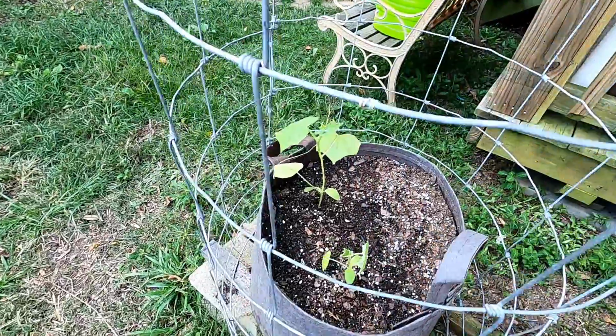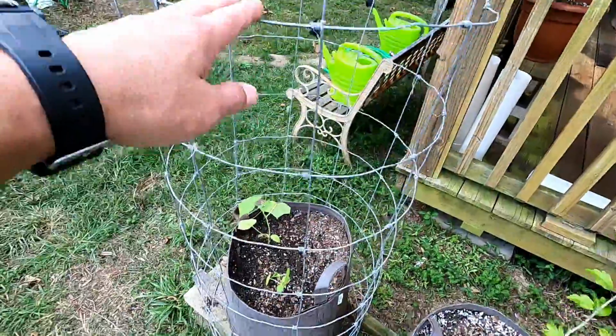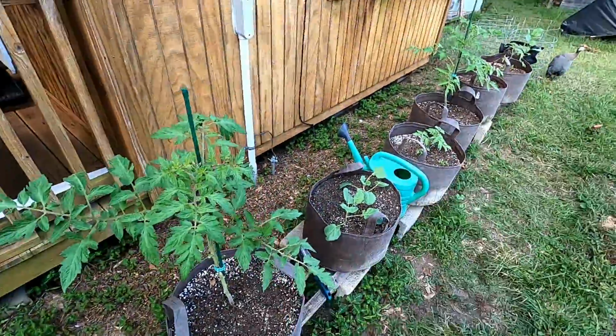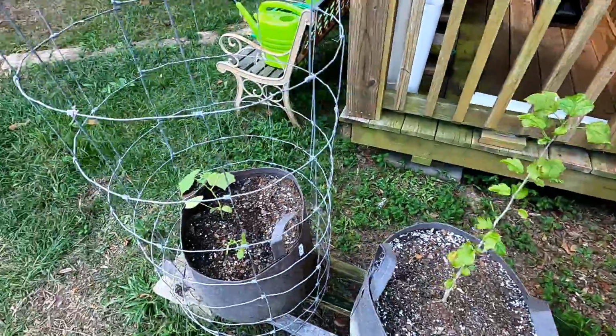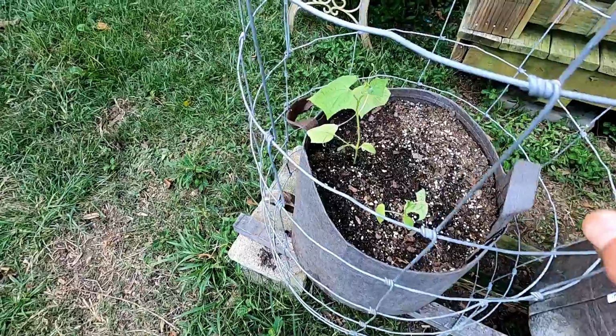There are the Persian cucumbers. I went ahead and planted them in the cucumber tile instead of on a trellis system because I wanted to keep everything close together so I wouldn't have to do a lot of walking and water everything. So there they are. They're looking good and green. Maybe we'll see if we can get us a cucumber harvest. It may be a little bit too late, but it's always worth a try.